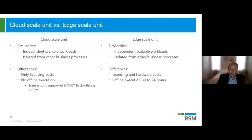And the edge scale unit allows for offline execution for up to 24 hours. That's extremely valuable. There's always the question of what do we do if we go down? What do we do if we lose connection to some type of unit, but we still have our Wi-Fi in place? That's a question that comes up on almost every client, those different types of scenarios. The edge scale unit does allow for offline transactions for up to 24 hours, so it stores them in an on-prem database.